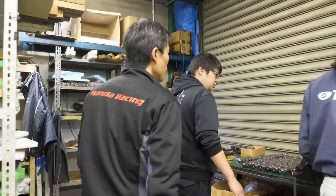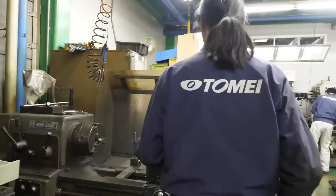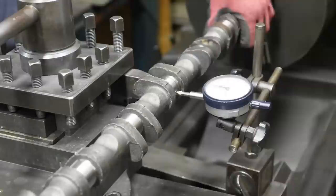Now, besides the engine block itself, the next most important part to develop reliable horsepower for an engine is within the cylinder head. And one of the most important components is the camshafts. Camshafts can really change the way an engine feels and behaves. So here is a measurement of the roundness of the camshaft.